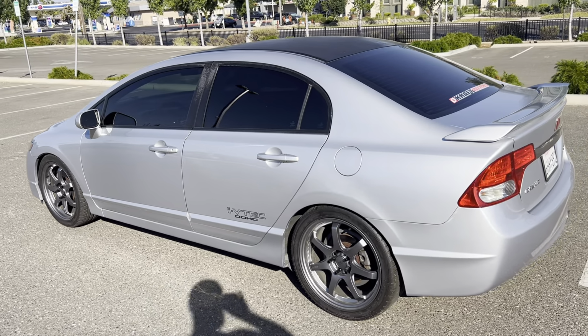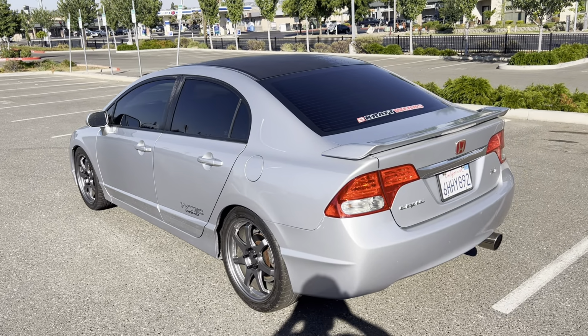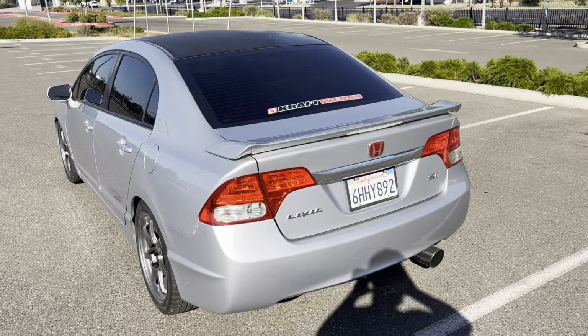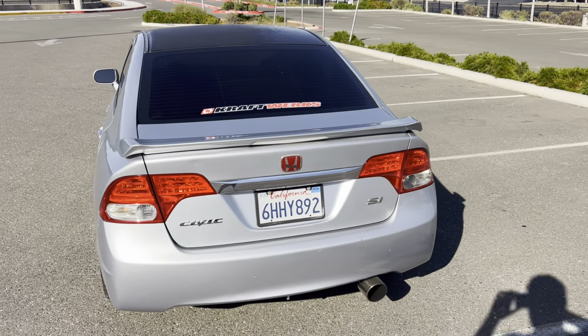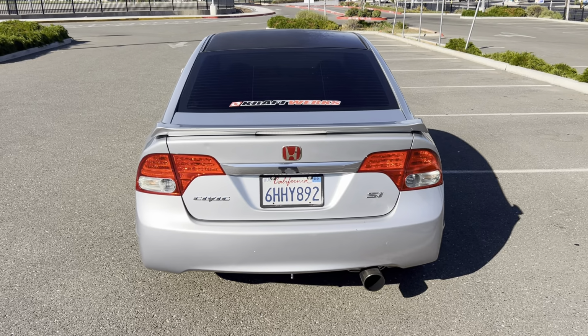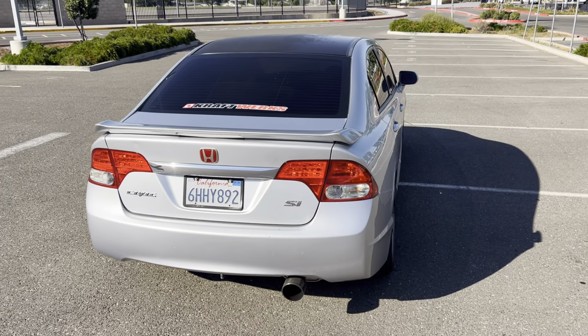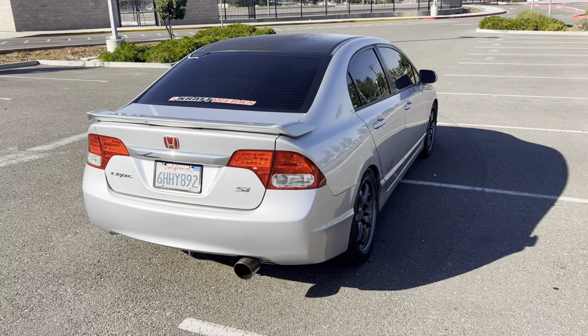Three owners, full Kraftwerks supercharger kit. The blower is built by the UK supercharger guy. So the blower is built, bulletproofed. Skunk 2 header, Invidia Q300 exhaust, Hondata Flashpro, tuned by Anthony at Hybridworks. And it is a 2009, so it's the facelift.